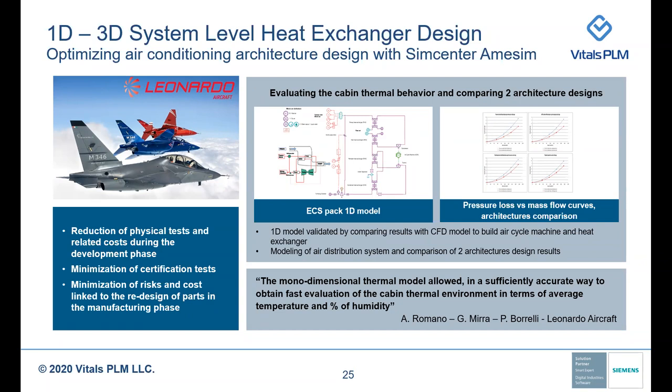exchanger models. But in this case, two different architectures or configurations for ECS are compared by keeping a 3D model for the heat exchanger. So you can see for a given heat exchanger model, which is modeled in a 3D analysis, how it is performing in two different architectures and two different configurations, and you can compare the performance of configurations by looking at the pressure losses and mass flows as the performance metrics.